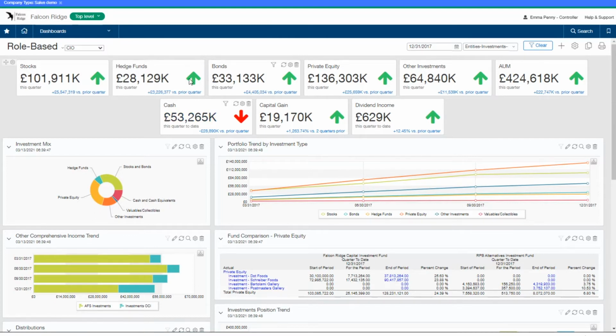I have the ability to set KPI dashboards at the top, and I can customize the time periods that I'm looking at this at. I can change the indicators that I'm looking at. So if it's going up or down, is that a good thing or a bad thing? The idea behind this is that I get instant visibility of, is this a good thing? Is this a bad thing? Is it going down? Is it going up? Where are the areas that I need to focus on?